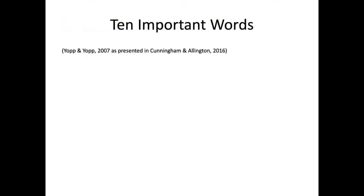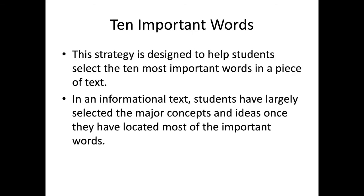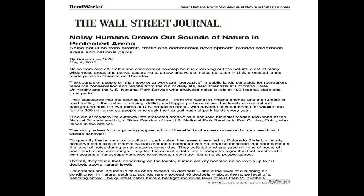Our next strategy is called 10 important words. This is a fantastic strategy that can be used definitely more than once in a school year, used across the curriculum. It's designed to help students select the 10 most important words in a piece of text. In an informational text, students have largely selected the major concepts and ideas once they have located most of the important words. So let's say we have another Wall Street Journal article, and it is about noise pollution.